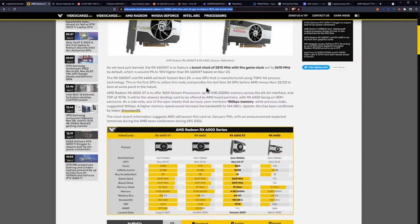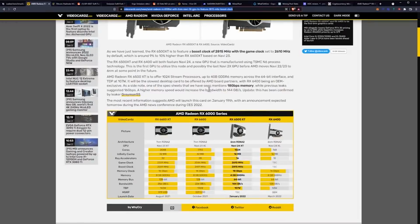This is the first GPU to utilize this node and possibly the last Navi 2X GPU before AMD moves Navi 22 and 23 to 6 nanometer at some point in the future. The AMD Radeon RX 6500 XT is to offer 1024 stream processors, up to 4 gigabytes of GDDR6 memory across a 64-bit interface, and a TDP of 107 watts. It will be the slowest desktop card to be offered by AMD board partners, with the RX 6400 being an OEM exclusive.